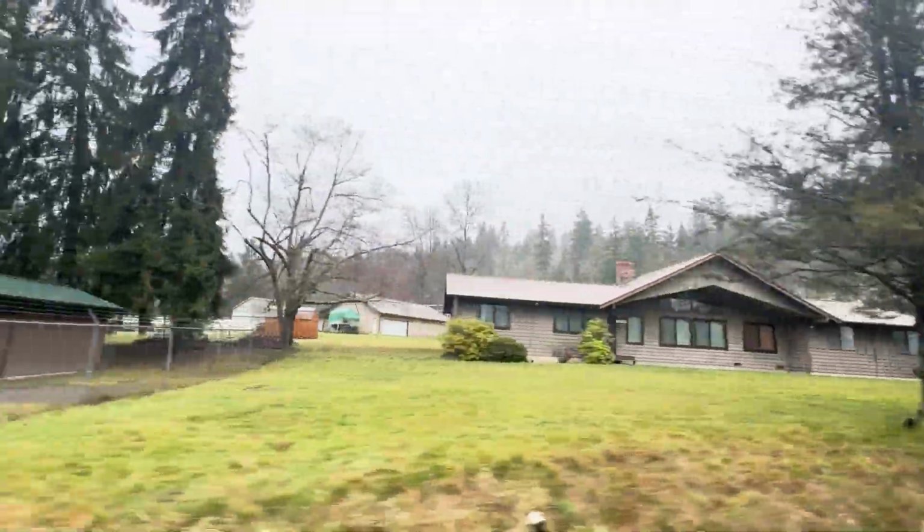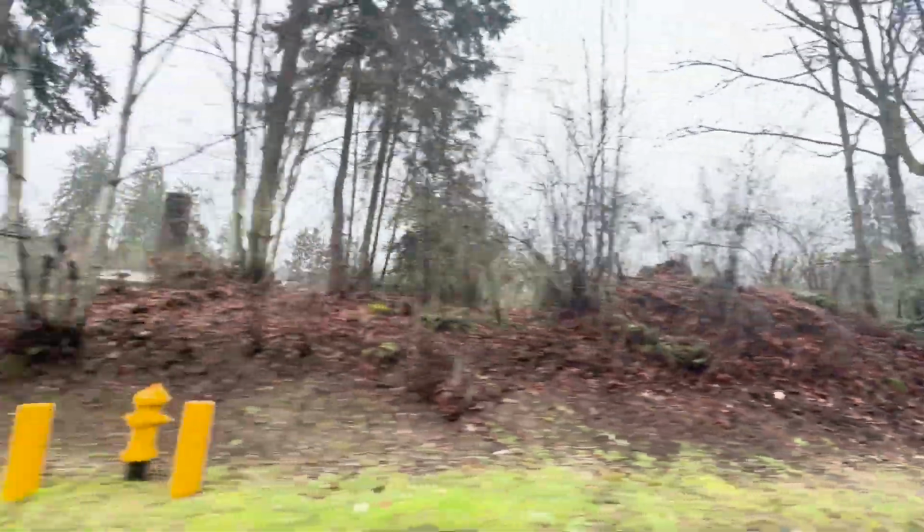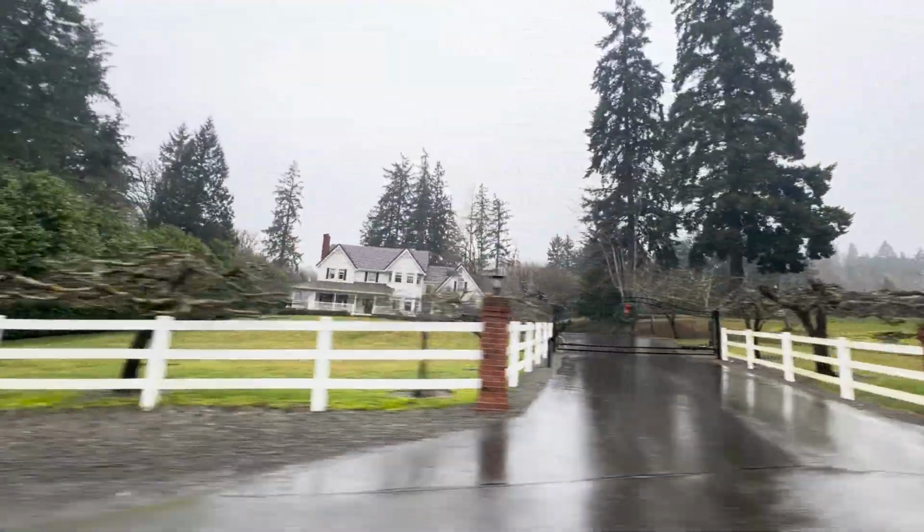Now, some of the properties are really big and look like they're equestrian, right? They've got white picket fences and they really spread out. And then some of them are a little bit smaller, right? Three-quarters of an acre, but so cool. They don't have to see their neighbors, but they can, and they have absolutely stunning views.